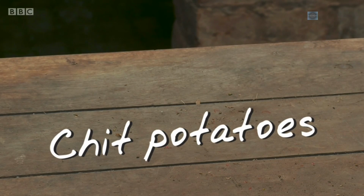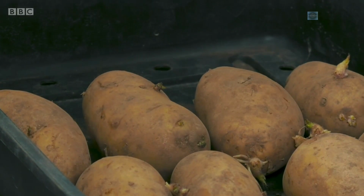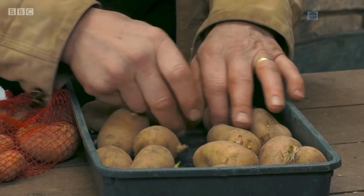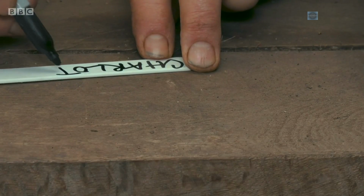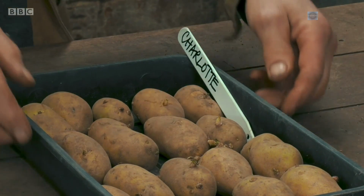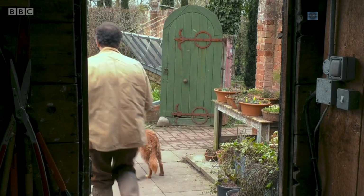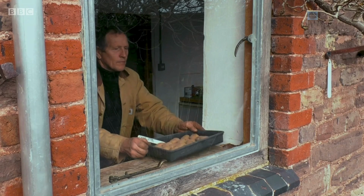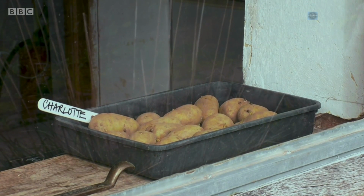Even though your ground may not be ready to actually plant out potatoes, it's a good idea to chit seed potatoes, particularly for first earlies. Put them in a seed tray or an egg box somewhere light and frost-free, and they will develop short, stubby shoots. And in a few weeks' time, they will be ready to plant out. And because the shoots have developed when they're underground, they will grow extra well and quickly.